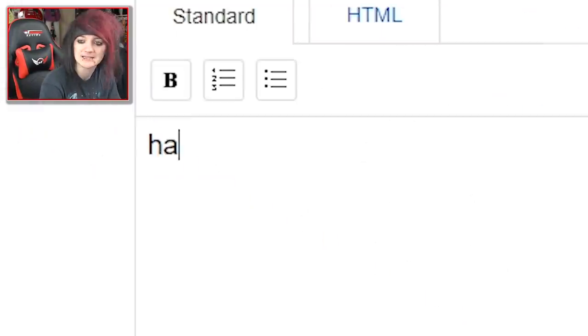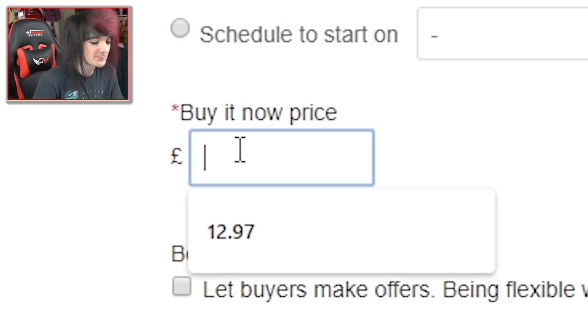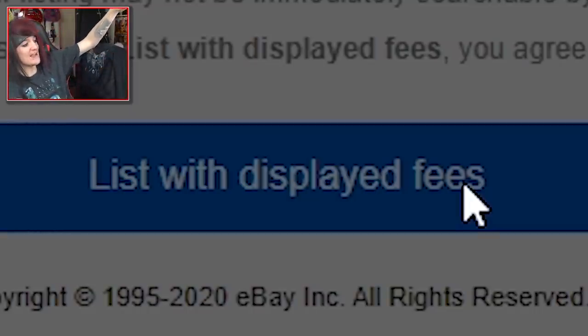Item description: has a skull, has stripes, has a zip. What more is there to say? Fixed price. Well, I'm selling t-shirts this week really cheap compared to normal, so let's put this one up at £11.49. List with displayed fees!